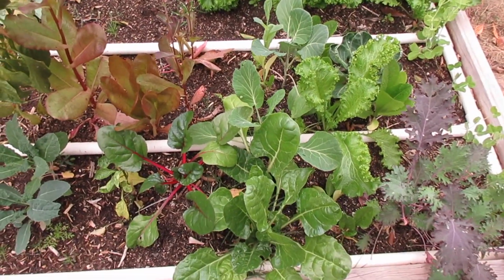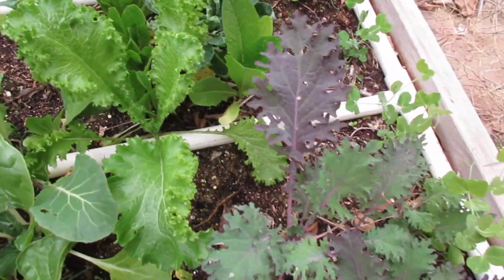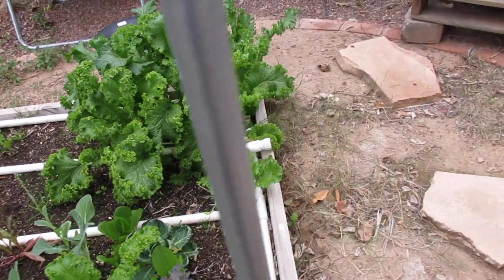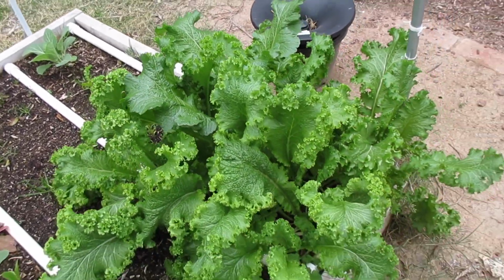This bed over here is pleasantly happy. All the Swiss chard is feeling awesome. This is a volunteer mustard. The kale's happy. All the peas are looking to have something to grab onto now, and this mustard green is just out of control, but that's all right.